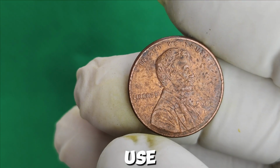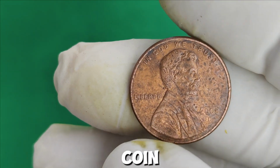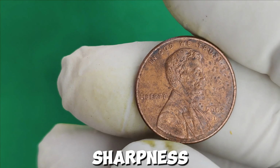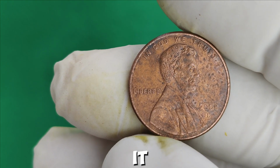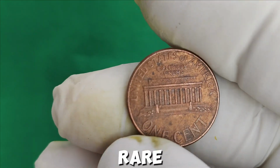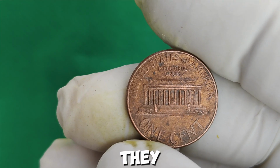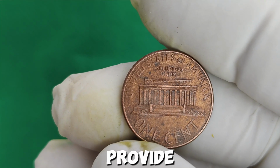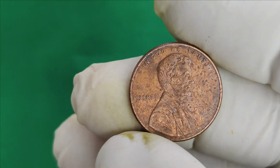Here are some tips. Use a magnifying glass or a jeweler's loupe to inspect the details of the coin closely. Check for sharpness in the strike, and see if you can spot any unusual features that set it apart from other pennies. If you think you found something truly rare, it's best to consult a professional coin grader. They can determine the coin's quality and provide an official grade, which can significantly impact its value.